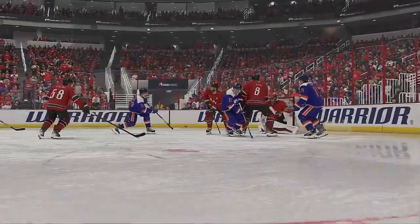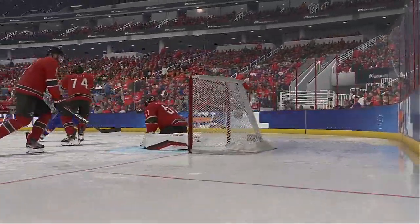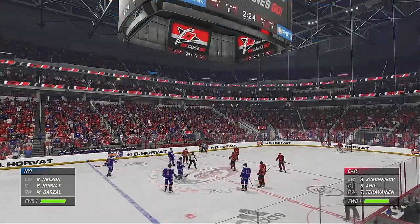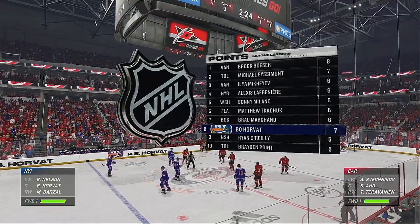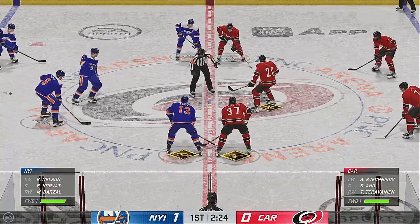That's a beautiful finish, but I'm telling you, he's got to go over to his teammate and say thank you very much for that beautiful pass. I mean, it was placed perfectly on his stick. He didn't have much time to react, but he could collect it, and he found a way to put it home. The Islanders take a 1-0 lead here in the late goings of period number one.